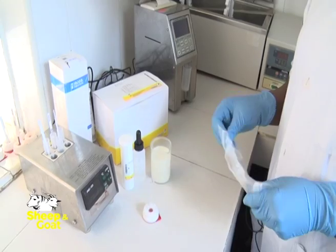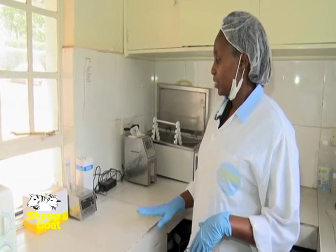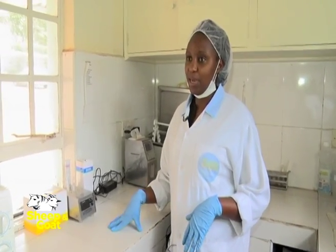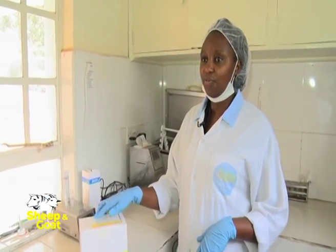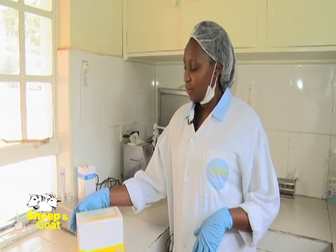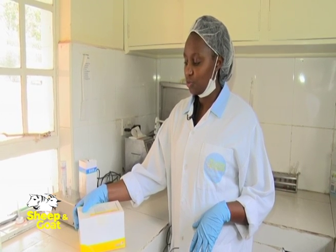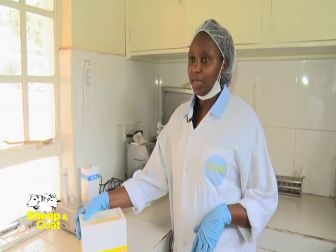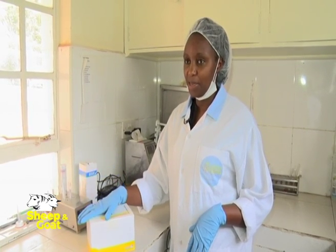So this is our lab. It's quite small, but we have another microbiological lab outside the premises where we do the microbial analysis of all the products. But here it's generally for the raw milk, where we test. This is the kit that we use for testing the presence of cow's milk in goat's milk. Most of the farmers tend to do that because goat's milk is more expensive than cow's milk, so they would like to earn an extra coin by mixing.